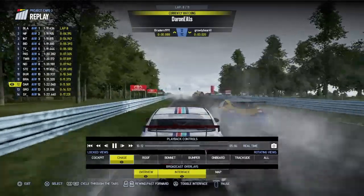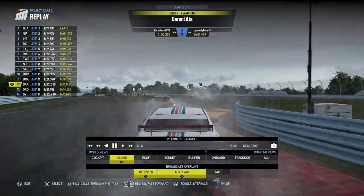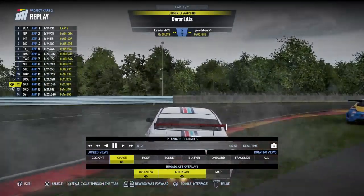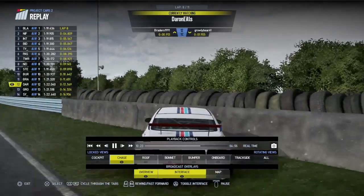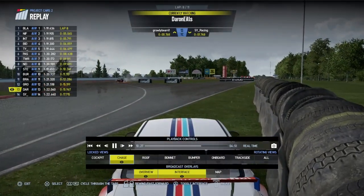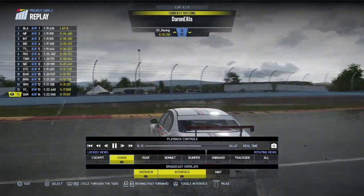Here's a replay of something further back on lap 8. This is how Darren went to the back of the field initially, so he goes into the chicane. Bradders goes in sideways, then Darren just slightly taps the back of Bradders' car and spins himself off into the wall. Now he's just going to wait for a gap. He's waiting for Cy Racing to come through. Then he recovers, but unlucky for Darren, back in 14th place.